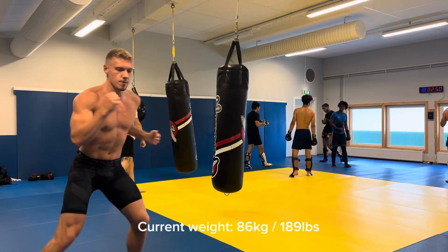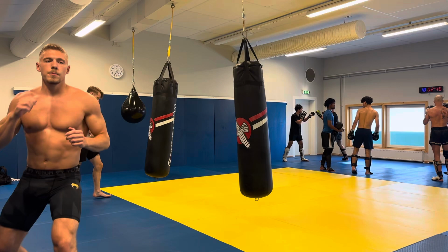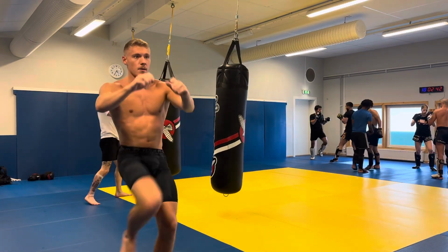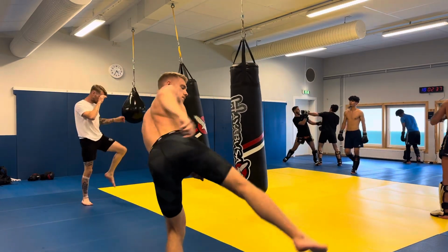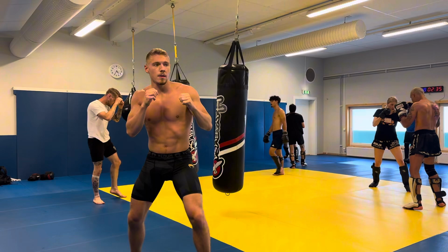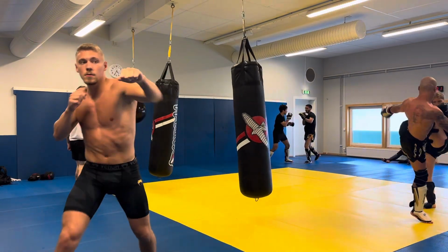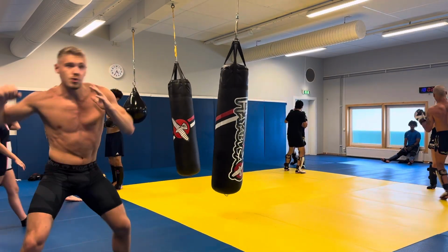As you can see on the screen, my current weight is 86 kilograms or 189 pounds. So today's training was more of an extension of yesterday's training. I've been practicing stepping in to southpaw, throwing the cross, and then the overhand, and then the kick. There was more cardio today, but also practicing the technique.